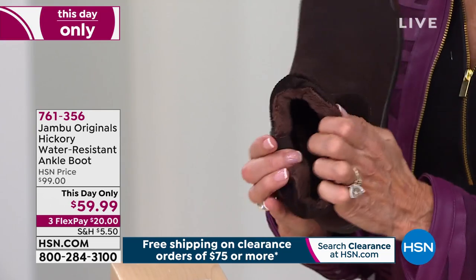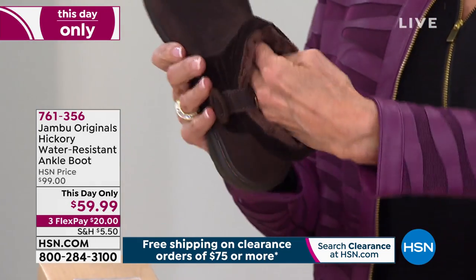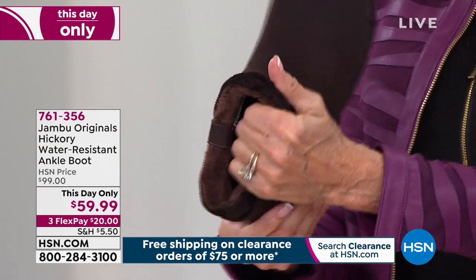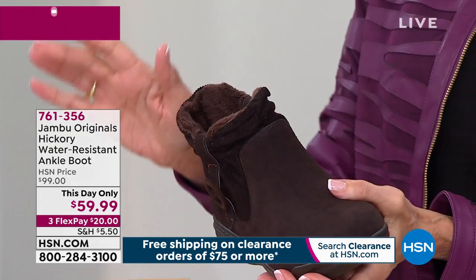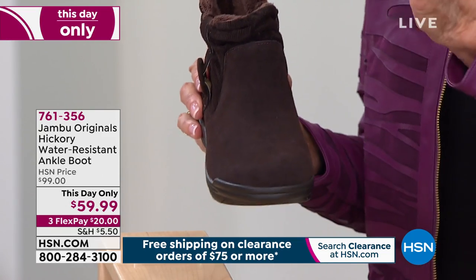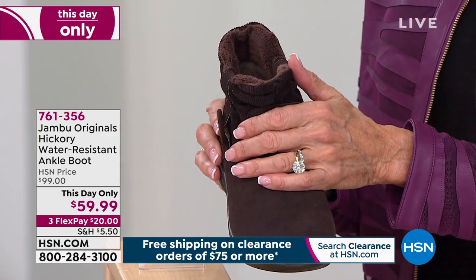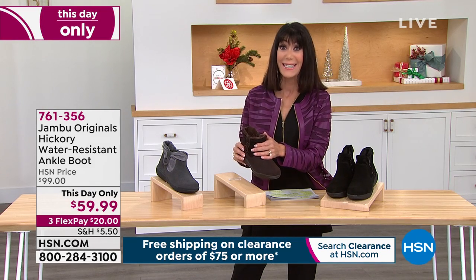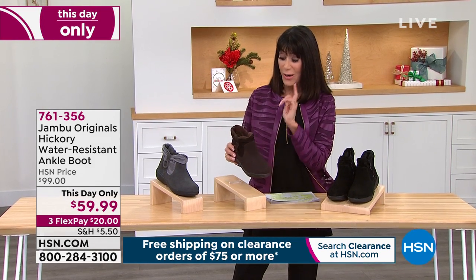The inside is where that magic is. There is a microfiber covered memory foam insole. So this is comfort all day long. No one has seen these. Again, just marked down from $99, and this day only, $59.99 is your price.